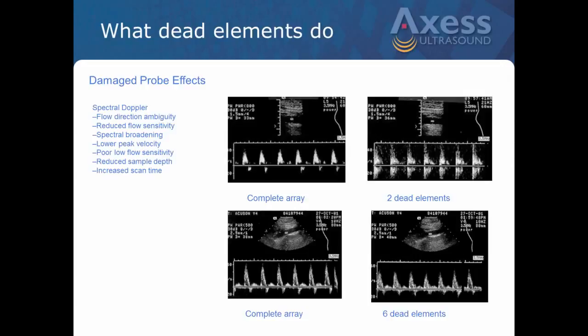One of the areas where you'll really see a negative clinical effect is in Doppler. Again, I make no bones about it. If you take a curved abdominal probe with 192 elements in a composite array, and you have 2 or 3, even 4 that are dead on the outer edges, you're really not going to see very much of an effect in the clinical performance, looking at the liver or kidney or something. However, in Doppler, it's a different story.